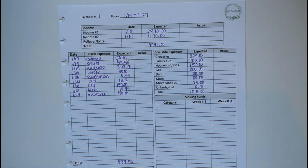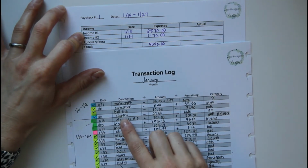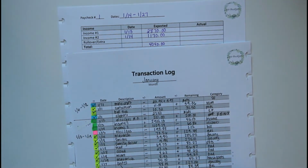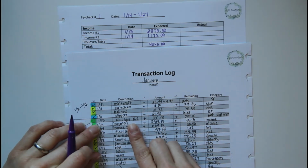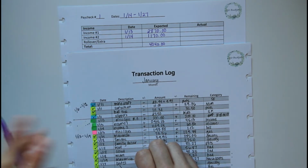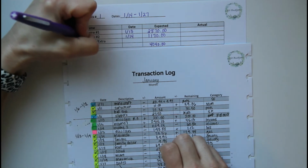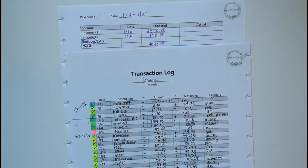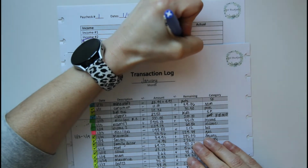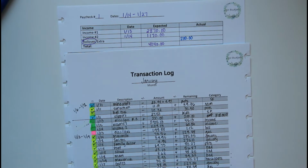Okay, here we are at the paycheck budget forecast. We're going to go ahead and start at the top here with income. Those are going to be the green boxes. This first one here, I had noted we'd rolled money over from the previous paycheck to cover our electricity and gas bill. So I'm just going to circle that as rollover, and that is going to be, I need to do that in my blue pen, going to be $200. Check that off.